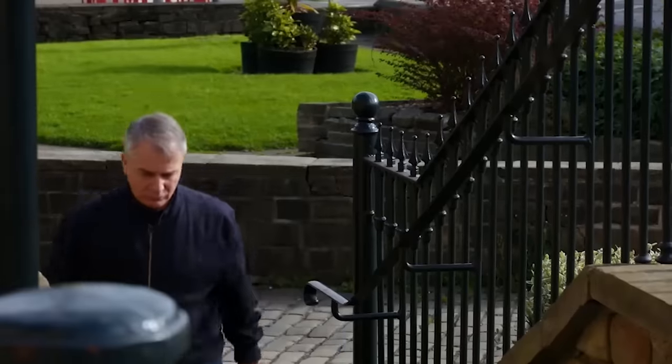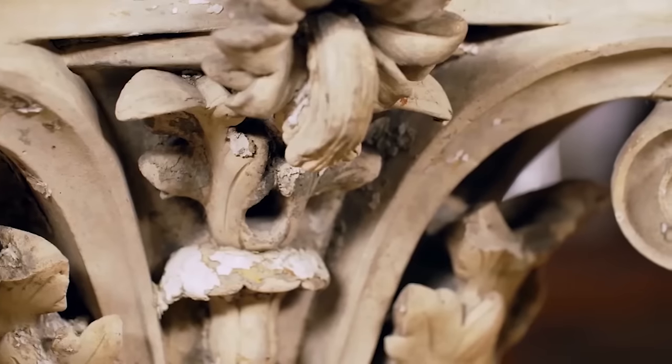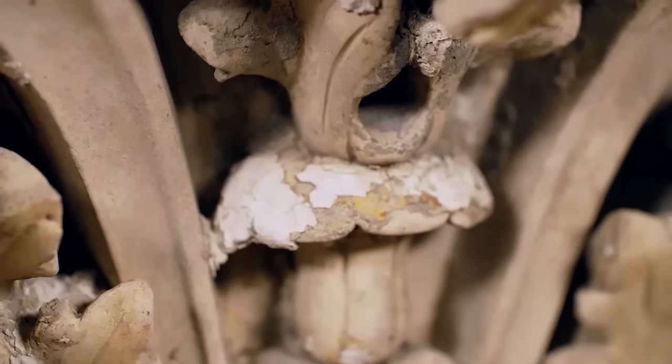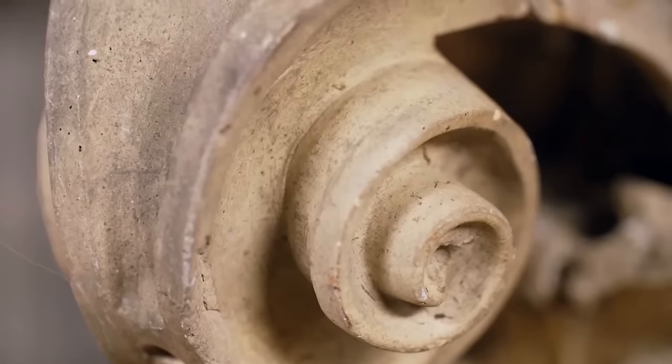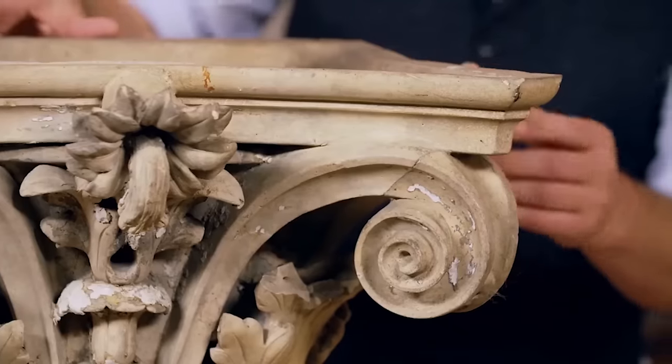Our opening seller is Stephen, with a unique piece of salvage that has a theatrical connection. It's an interesting piece of architectural salvage, made of a hard concrete-type material. First, Stephen is seeing expert Simon, who's been an auctioneer for nearly 30 years.